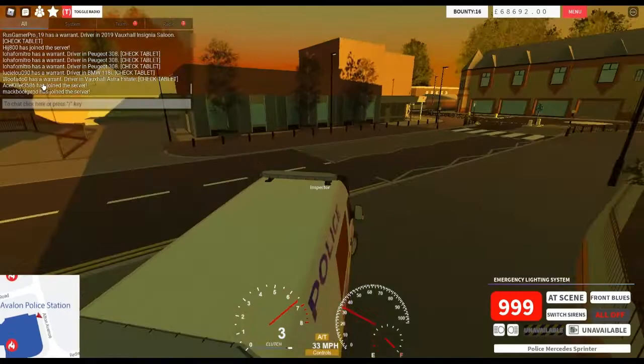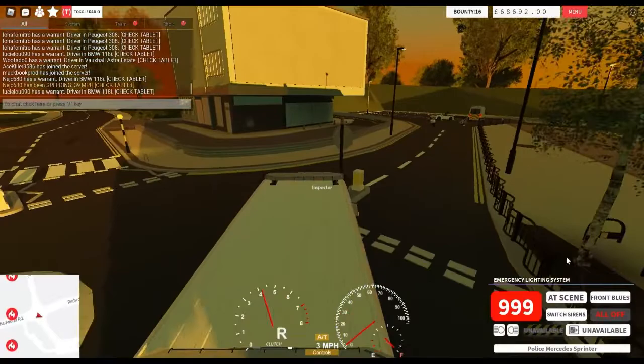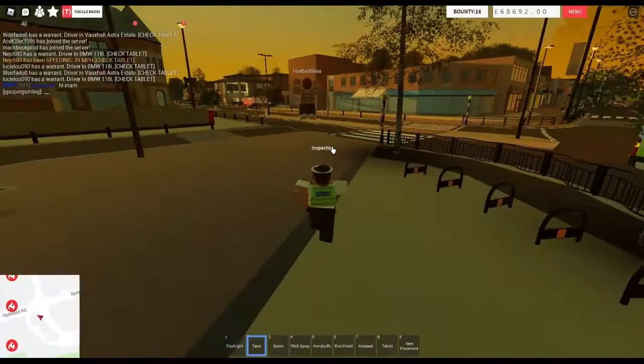Driver of a Vauxhall Astra Estate has a warrant. Okay, I didn't realize you got all your cars. Speeding. Okay, what's going on here? Okay, there's a taser actually being deployed. Taser, by the look of things. Who is wanted here? Is this guy wanted? I have a feeling this guy's wanted, but we're going to try and tase him in a moment. Tase. Nope, we missed. I don't think he's wanted.